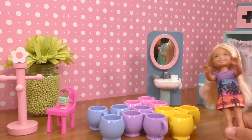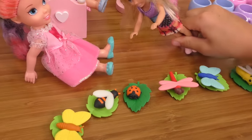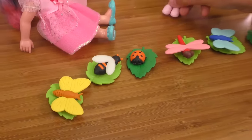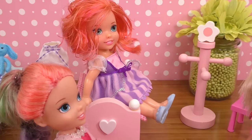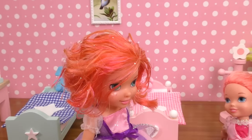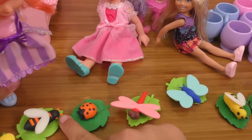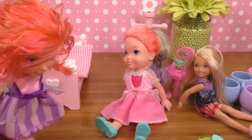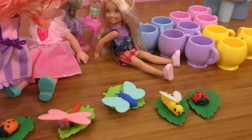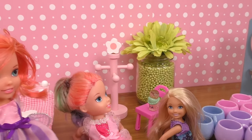Whoa. Here are my play bugs. I have a ladybug, a bee, a butterfly, a dragonfly, an orange ladybug, an orange bee, and a different colored butterfly. So, what do you girls say? Do you want to play with them? Yeah, I'm sure it'll be so much fun. I'll have the blue butterfly because I like the color blue. Let me look at the bugs. I think I'll choose this orange ladybug. But then that dragonfly will be sad. Oh no. Then I'll pick the dragonfly. But then that bee will be sad. I don't know what to pick. It's okay, we'll just take care of all of them. Oh, yay, that sounds like a great idea.